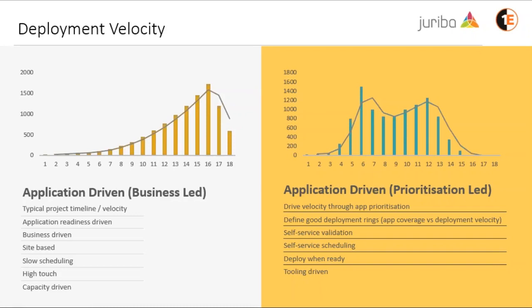Now, in this slide, what you'll see on the left is a typical deployment timeline. In previous projects, we tend to see very slow ramp-ups, often caused by things like the IT pilot issue I discussed in the previous slide, and high volumes towards the end of the process. This type of timeline on the left simply won't work in the new Windows 10 as a service world, which is why we need to move much more towards the graph on the right.